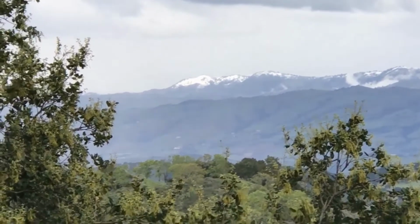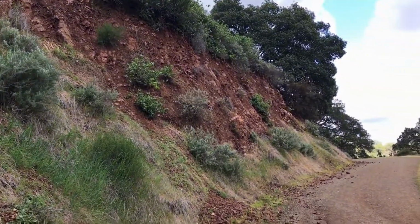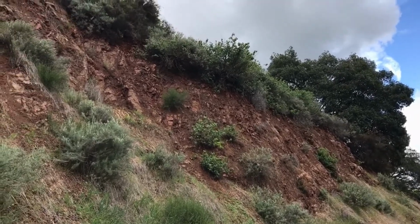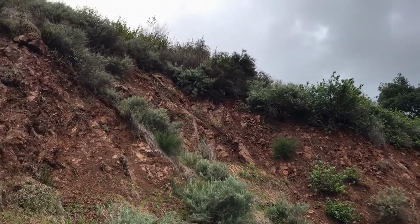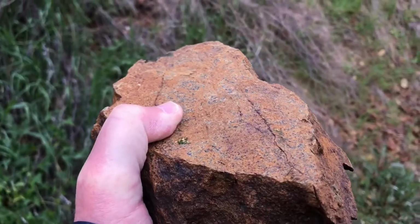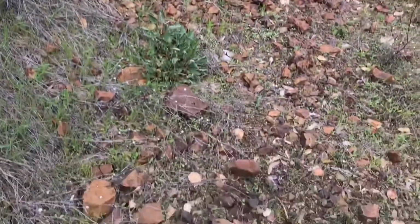This reddish rock that you see along the trail here is the reason that the quicksilver or mercury mines came into these hills. This reddish color is caused by the presence of mercury in the rock, not at a high enough concentration to make it economically feasible to mine, but this is a clue that told the early Spanish settlers and some Americans that this had potential as a mining site.